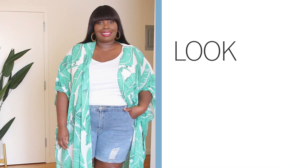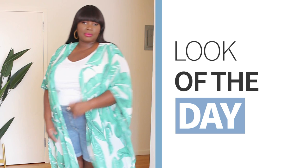And now that I've done all of this yapping, let's get into the first piece, which is actually the look of the day, darlings. So for today's look of the day, I'm actually wearing a palm printed kimono. You guys might remember this from my Amazon Prime video, where I featured it. So I thought I would throw it on today. It's such a beautiful casual piece.